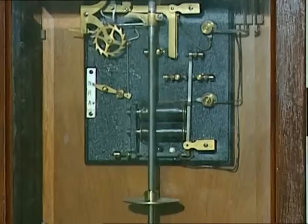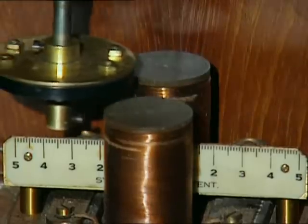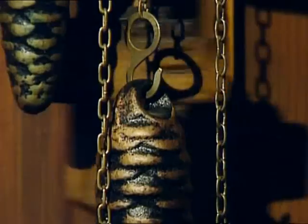Pendulums have been used to keep clocks on time for hundreds of years. A pendulum swings at a constant rate. This means that once the swing has been set to take 1 second, every swing after that will also time out to 1 second.